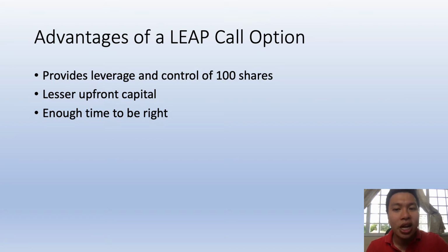The main advantage is that it provides leverage by allowing the option buyer to control 100 shares without needing to fork out as much capital as compared to buying 100 SPY shares.